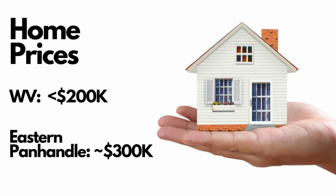And with that comes money for improved healthcare, roads, new businesses. Of course, growth brings its own set of challenges like higher living costs. The median cost of a home in West Virginia as a whole is under $200,000. In the Eastern Panhandle, it's close to $300,000. And that's still lots cheaper than what you can get in Maryland and Virginia. It's lots less than in Washington, D.C. So we're close to that area, but we're less expensive, and that makes the Eastern Panhandle a very desirable place to live.